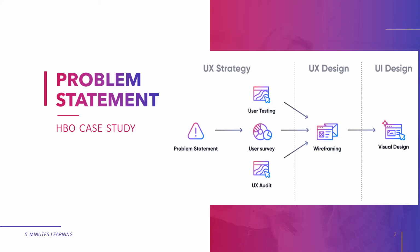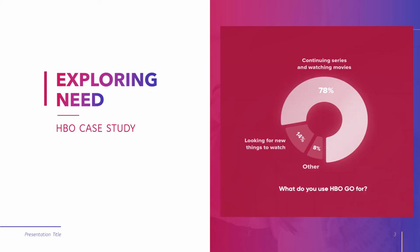The team behind the project set out to define a problem statement to explore with user experience research, and address during the design phases. The main goal is to improve the usability and immersiveness of HBO's browser-based streaming service, by addressing problems with search, browsing, and content personalization. The project team started by exploring the needs of the users.